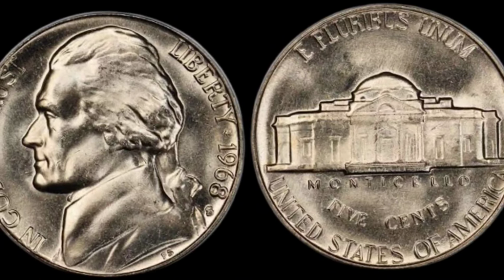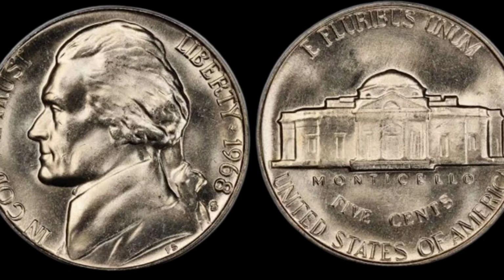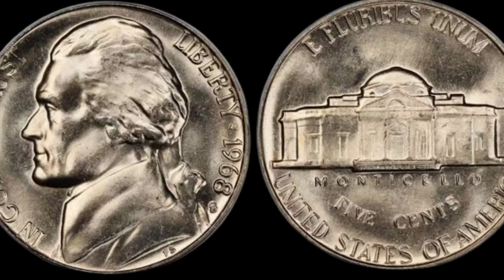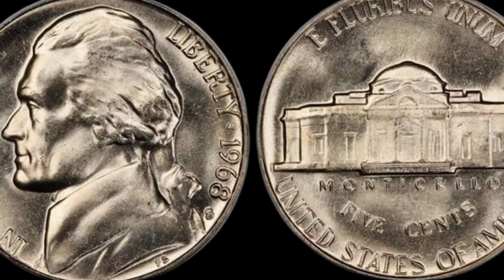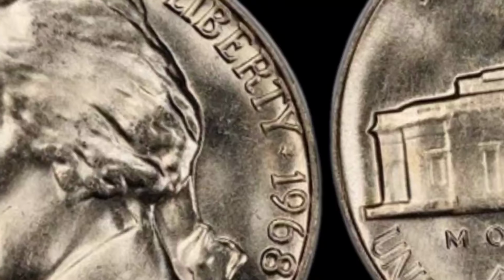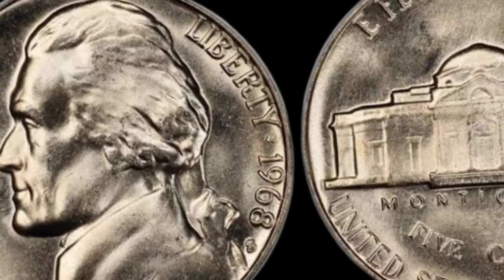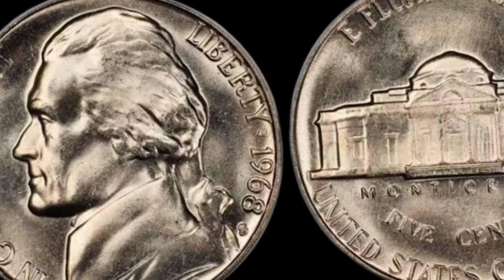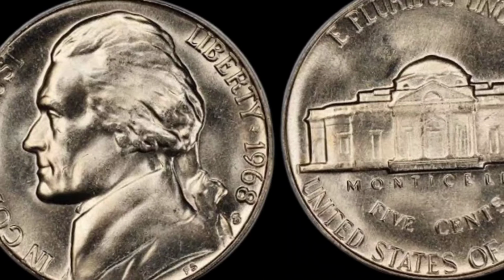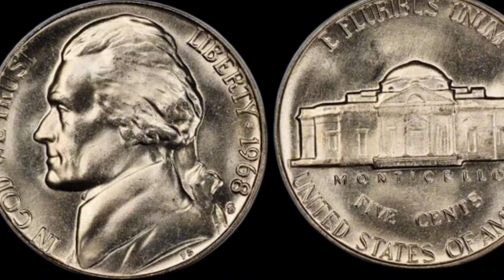It's proof that sometimes the smallest things can have the biggest impact in the world of numismatics. Now, I know you're all thinking the same thing. How can I find a 1968 nickel worth $1.9 million? While the chances are slim, it's not impossible. Start by checking your change, visiting coin shows, or even browsing online coin dealers. You never know, you could stumble upon a rare piece of American history.